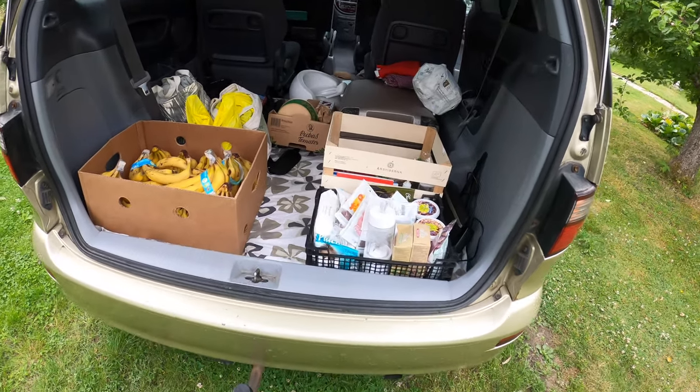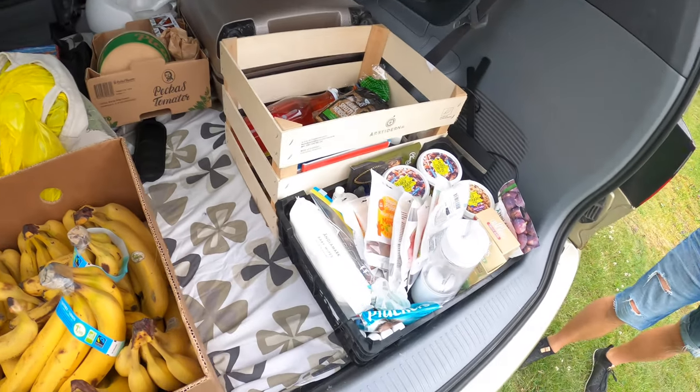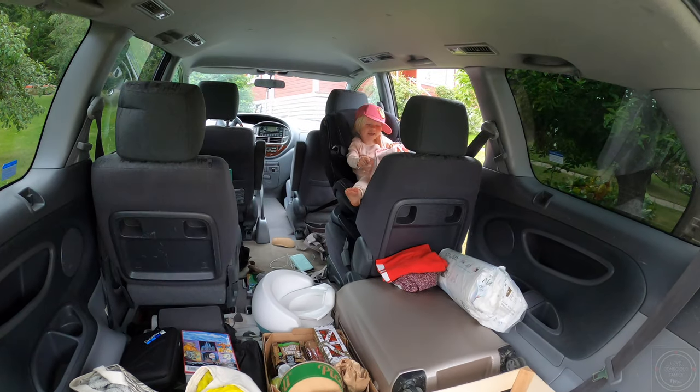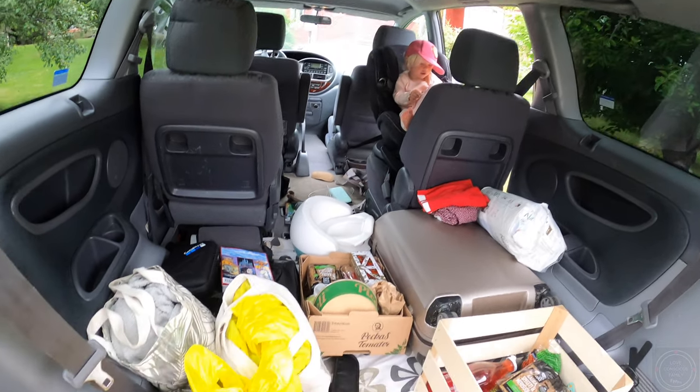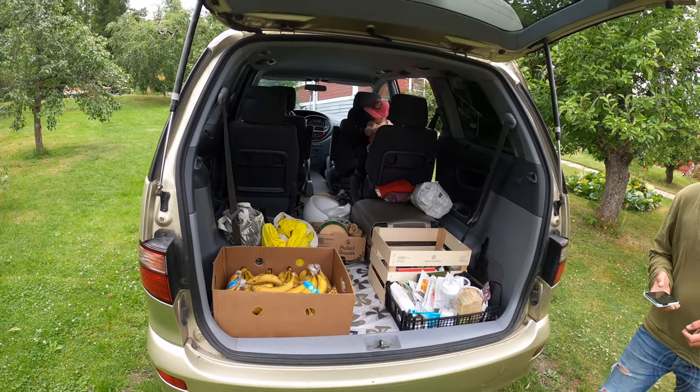Now everything is packed. Bananas, clothing, some food, and Aurora is already sitting in the car seat. Looking nice, Aurora. Yeah.